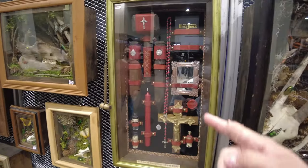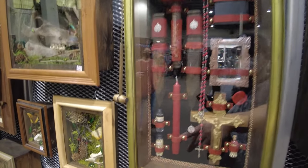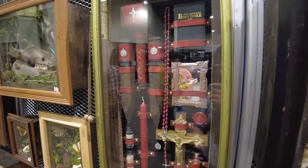In case of emergency, break glass. Got your own little vampire kit there. Stakes, mallet, mirror, vials of garlic and holy water. Good to have, just in case.